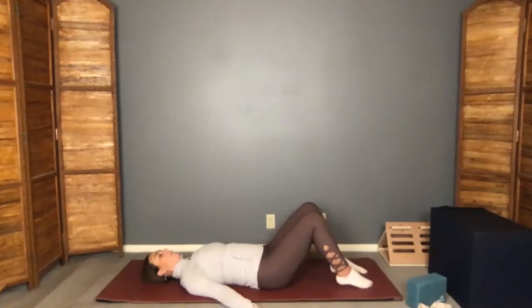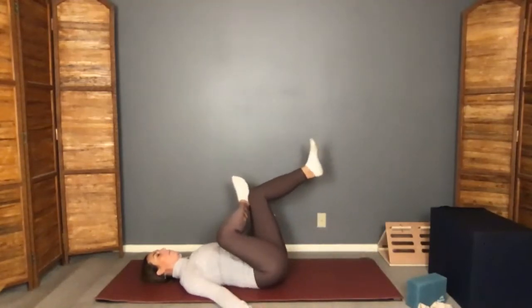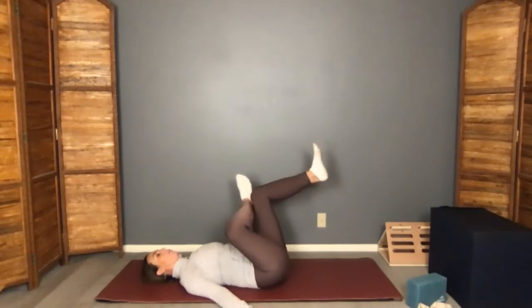Good. Cross the right ankle over the left knee. No hands. Pull it all the way up. Press your right knee away from you. Pull your left knee toward you. Hip lift. Push and pull. I know that hip flexor's already tired. Hang in there.